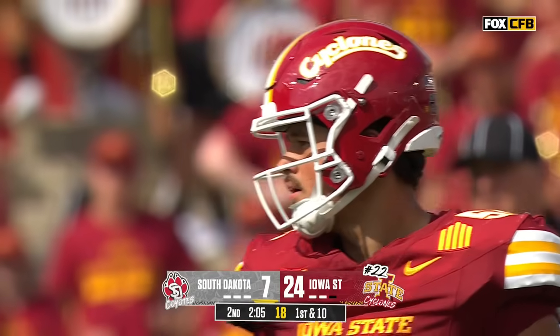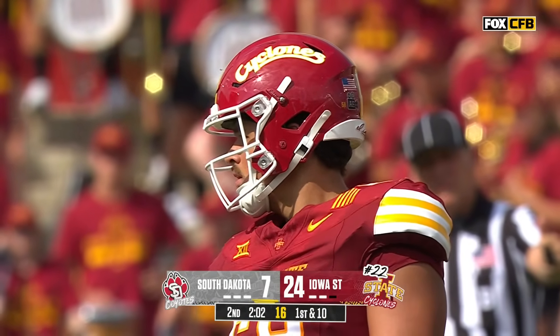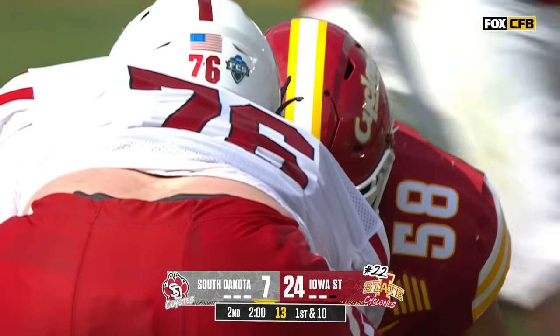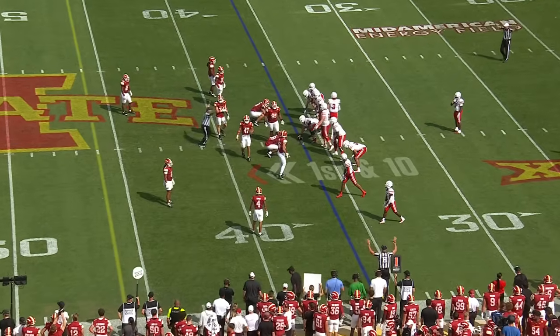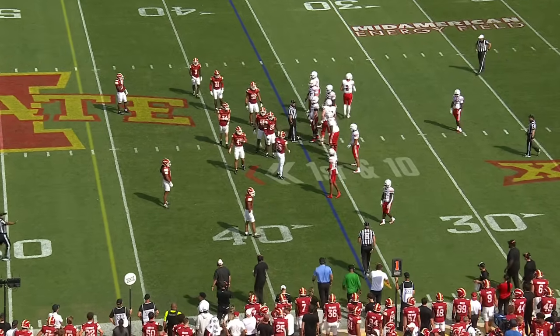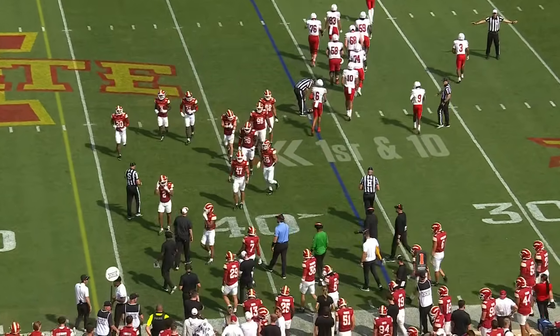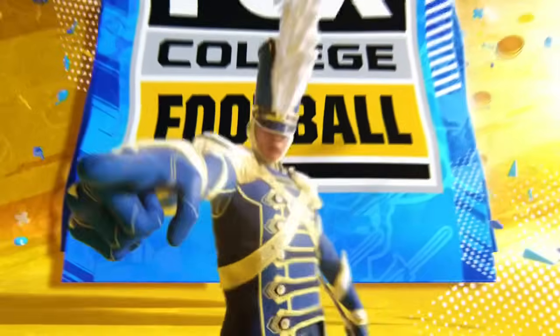And Tim, before that first down play for South Dakota, they were having an abysmal day on first down production as far as getting 4 or more yards. Only 22% of the time were they doing that, and they get 10 on that play. So that's a nice productive first down play as we approach and get to the 2-minute timeout.